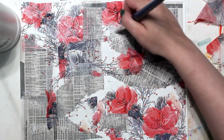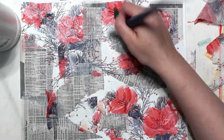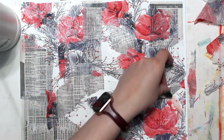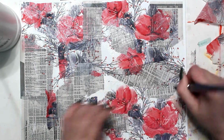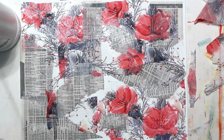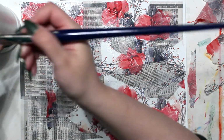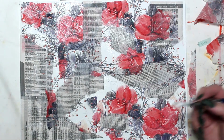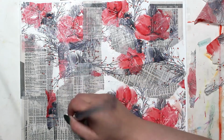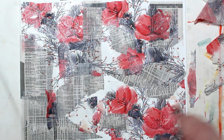If I am impatient, I will use a blow dryer to dry it. But I might just go rescue my dog from the table and eat something while it dries. And then we'll take a look at it and see what we want to do. I'm excited. I gotta go wash my brush as well. If you're using a glue type medium, remember that it is glue and you don't want glue just sitting in your paintbrush. So wash it out as soon as you are done using it. Okay, I'll be back.